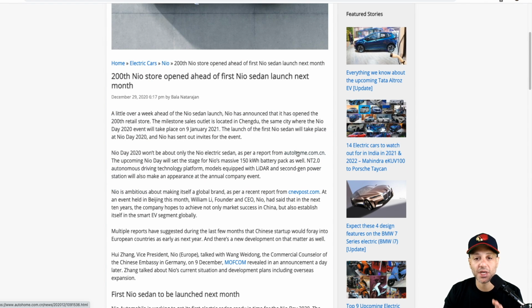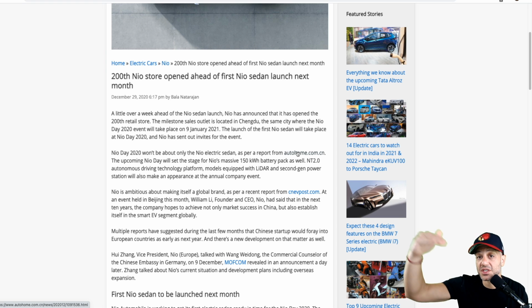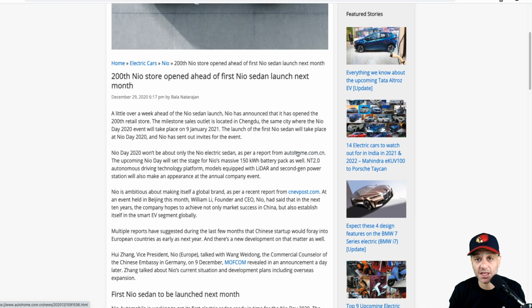Now, here's some news that came out over the New Year's holiday. 200th NIO store open ahead of first NIO sedan launch next month. Again, we're talking about trajectory, right? When we're talking about stock price, investors are buying the stock based on where they think the company is going to be. I mean, just look at Tesla, right? It's $700 a share. It definitely can't justify that price level based on what it's doing now. People are baking in what they foresee the company doing in the future and the amount of market share that company will have. Same thing for NIO.